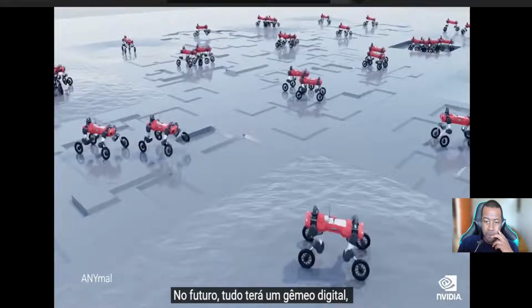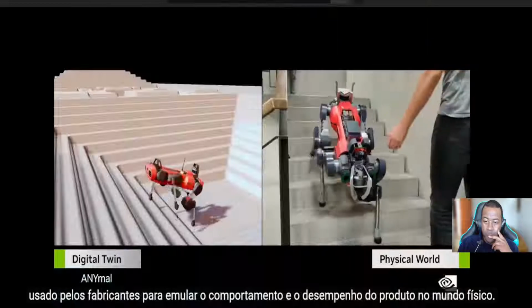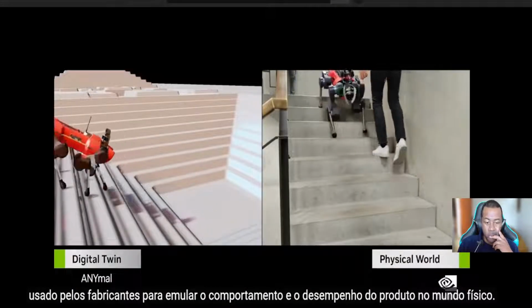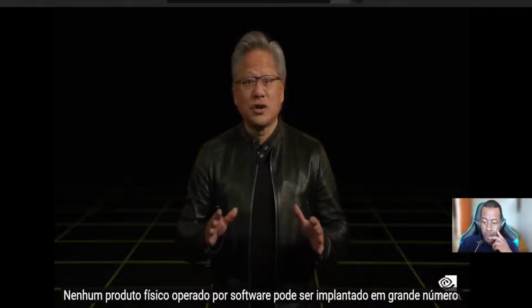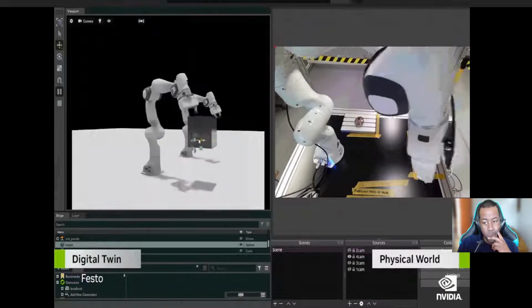In the future, everything made will have a digital twin used by the makers to emulate the behavior and performance of a product in the physical world. No physical product operated by software can be deployed in large numbers without testing the software on its digital twin. Let me give you some examples.